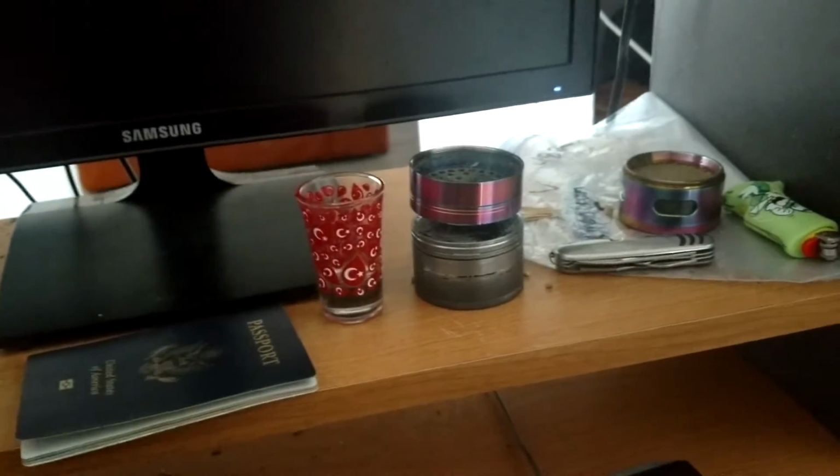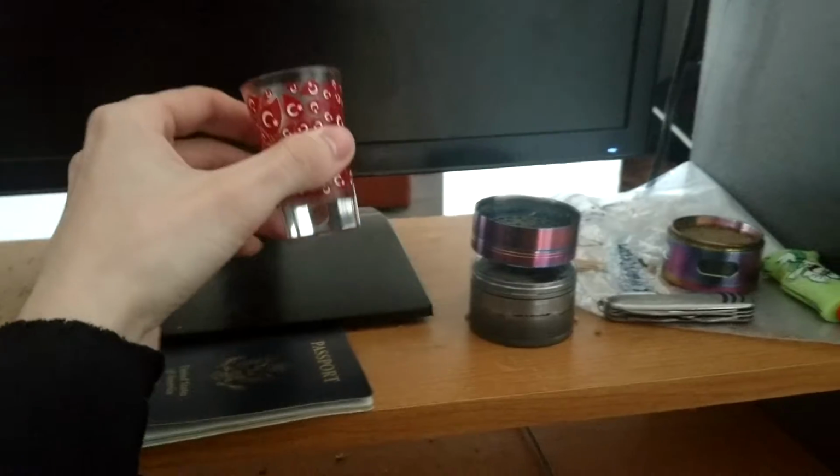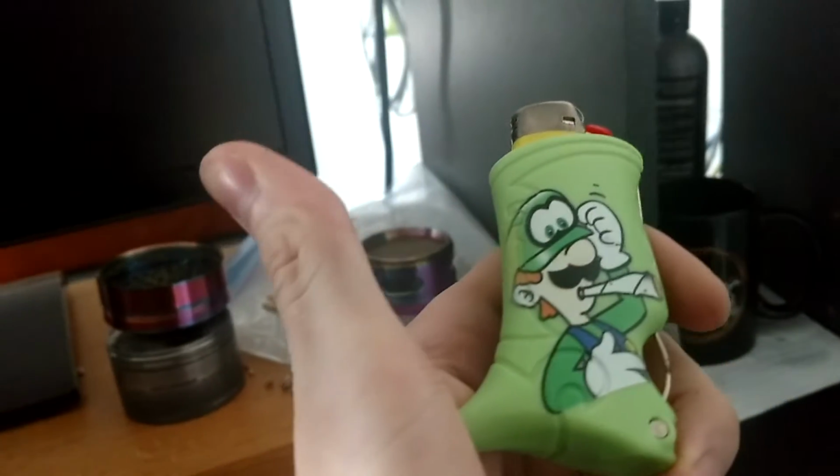A little ashtray. My passport. This shot glass, which I've been using for bong water. A couple of grinders. Jackknife. The old Luigi. Luigi.